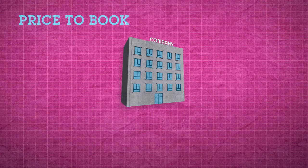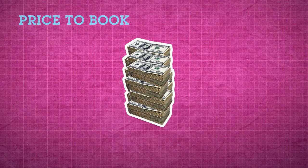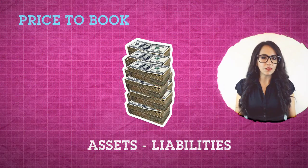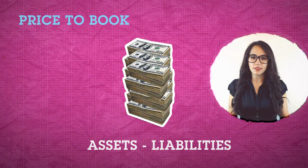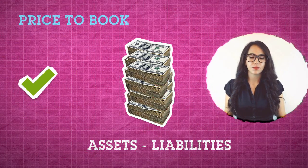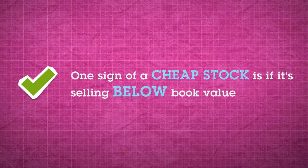Let's start with price to book. Book value is what the company would have left if you sold everything and paid off all the debts. Assets minus liabilities. So this is what the company's worth in hard assets, regardless of the business. Exactly. One sign of a cheap stock is if it's selling for below book value.